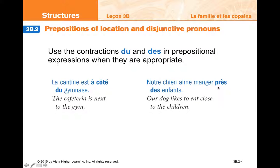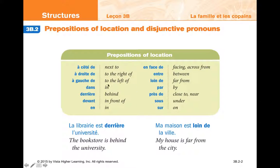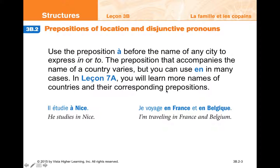Now, près de means close to, but if you have enfants in the plural right here, it's going to be près des enfants because it's a contraction of de and les. So don't forget that, and that's going to be the case with all these prepositions that have a de that's part of it. Okay? So that's for that. So memorize these prepositions right here. Make sure that you know what they mean so that I can quiz you and find out if you really did your memorization work. Okay? That's the meaning of these prepositions.